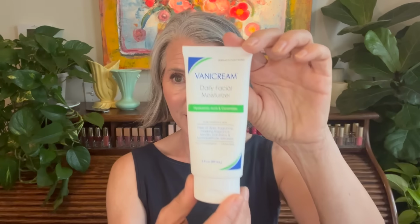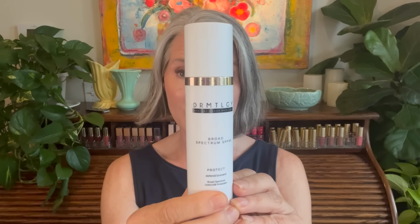As far as skin prep, for consistency's sake, I did use the same moisturizer and SPF for each application I'm sharing with you today. For moisturizer, I used Vanicream Daily Facial Moisturizer for sensitive skin. This has been my go-to lightweight daytime summer moisturizer for the past several years. Just picked up a new one. And for SPF, I used DRMTLGY's Broad Spectrum SPF 45. This is an untinted hybrid SPF that is not overly glowy, so as not to alter the shade, coverage, or finish of the skin tint.